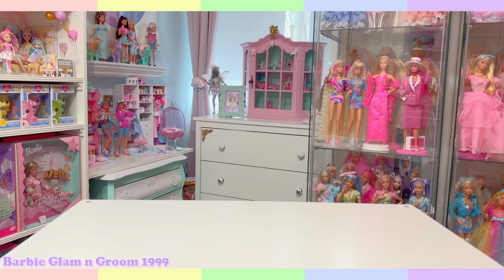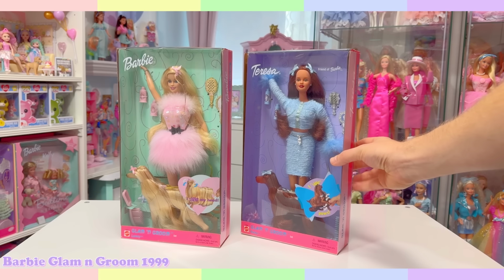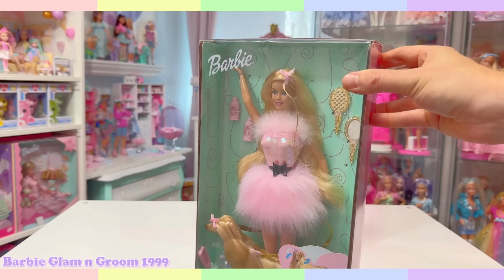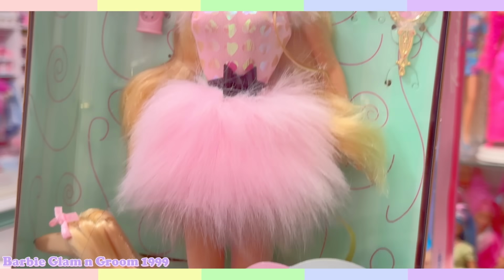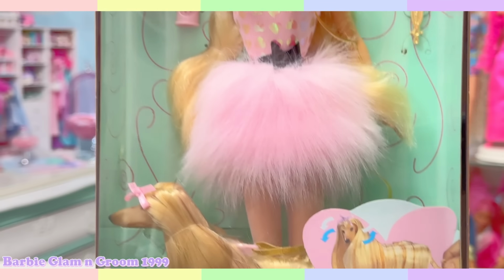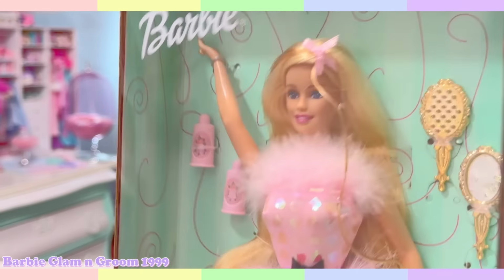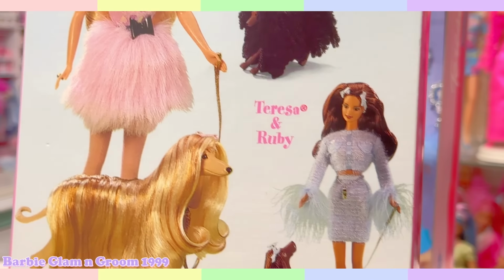But let's head on over to number 8, because number 8 is the Glam and Groom Barbies from 1999. Missing Christy in this lineup. And Christy is looking iconic in this lineup, but she's hard to find, so I'll have to be a little bit more patient to get her. But let's take a look at Barbie. I love her color palette in this series. The pink fluffy dress, that super extra dog she has here with almost better hair than herself. But the mint background and that pink on her dress, it's just wow. The back of the box, we see all the three girls and the names of the dogs, which are Lacey, Keely, and Ruby.